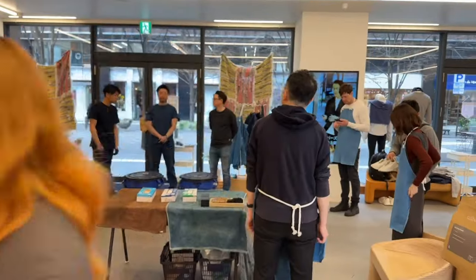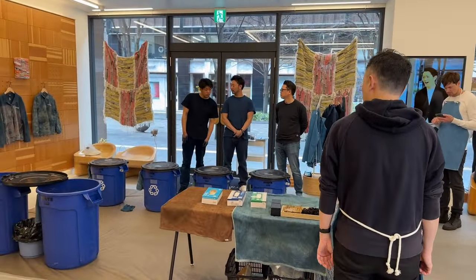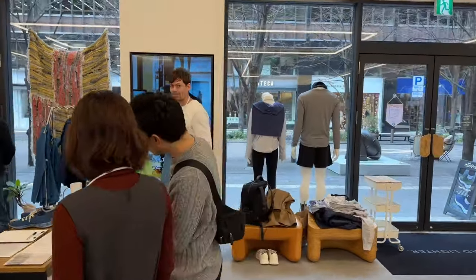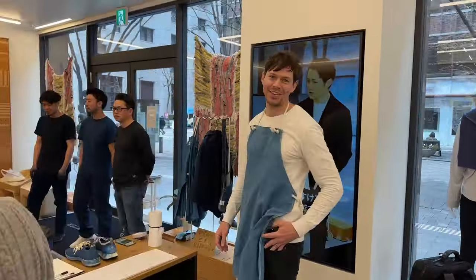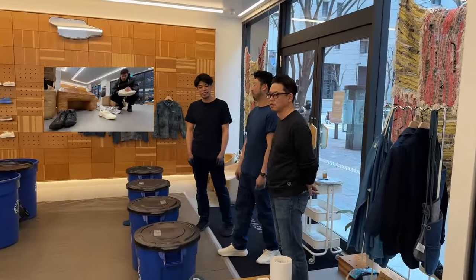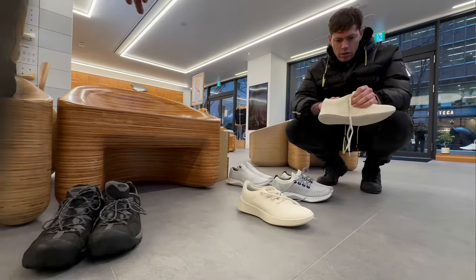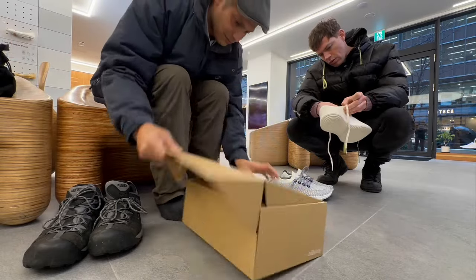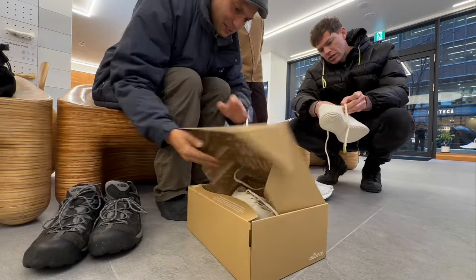So at this event, I'm going to get a chance with my buddy Dean here, who was in an episode where we actually bought the shoes, right? You remember, Dean? It wasn't too long ago that you and I were here in this shop. This is about a month ago. We bought the whitest of white shoes, which is great.